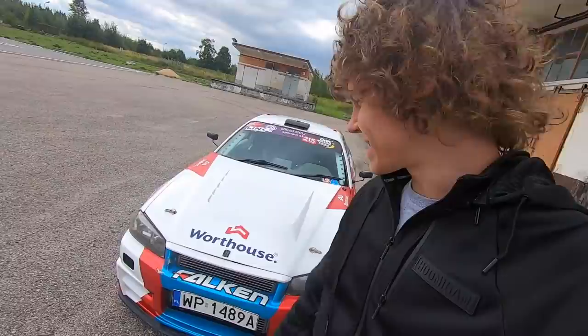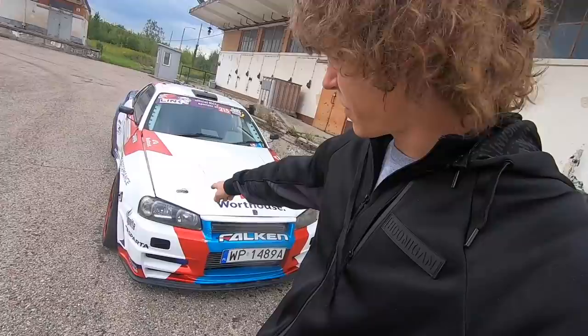Also in this machine, the first time I was in Goodwood, and probably, yeah, it was 2015, I definitely destroyed this headlight. Maybe I didn't, I will have to check.